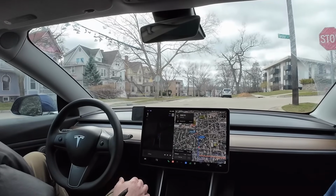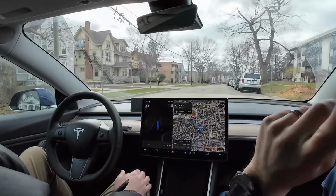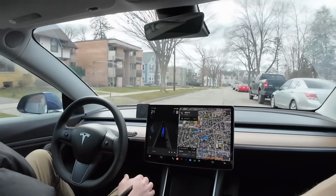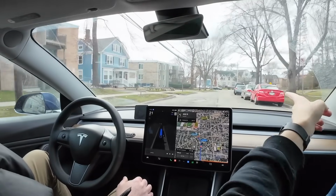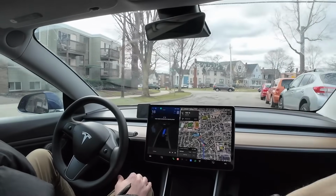So yeah, we'll stop here. Crazy intersection. That's a weird one that my car's actually got stuck in a loop back there before, where it just kept going in a circle. So V12 did well. After this we're going to turn left here and then we'll turn right and then I'll change the nav.